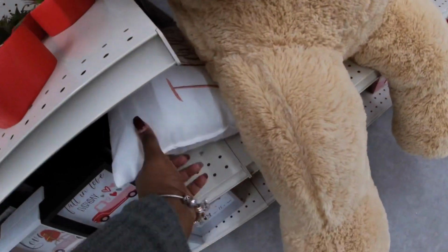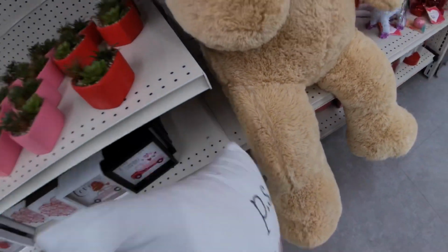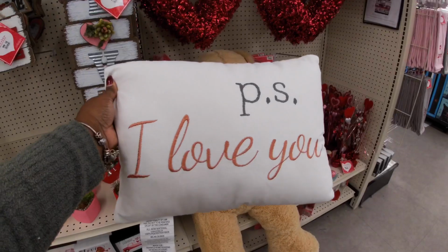Oh, this is what the bear is sitting on. That's why he's sitting here. He on a pillow. P.S. I love you.